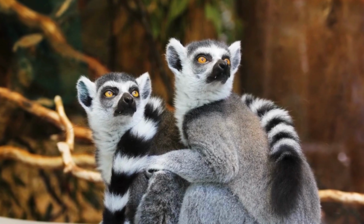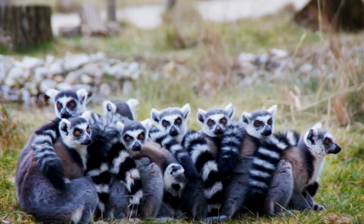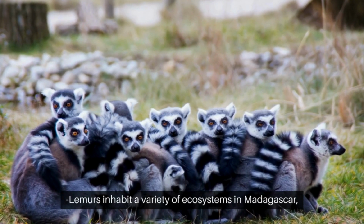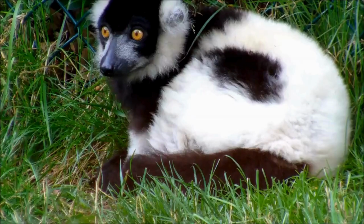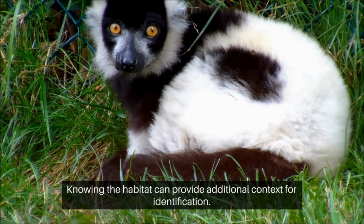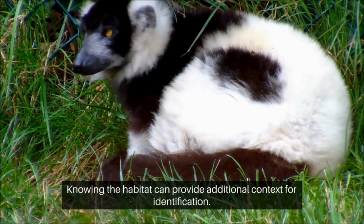Habitat context. Lemurs inhabit a variety of ecosystems in Madagascar, from rainforests to dry forests. Knowing the habitat can provide additional context for identification.